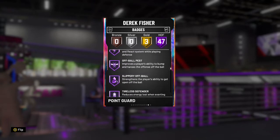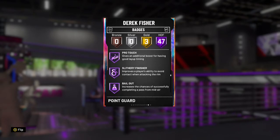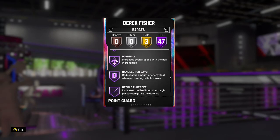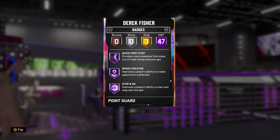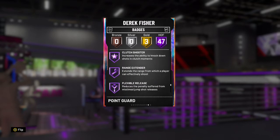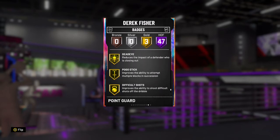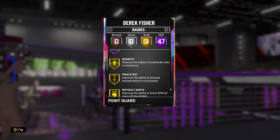So nice point guard badges: intimidator, fast reflexes, giant slayer, protector, bailout, nice to see bailout, downhill, hands for days, pump fake, quick first step, stop and go. Let's see, tight handles, unpluckable. So some really nice point guard badges that Horry didn't have. Range extender, Horry had that. I think quick draw, nice to see that. Hot zone hunter. And only three. Well, Horry has more gold badges, so that's the difference here.